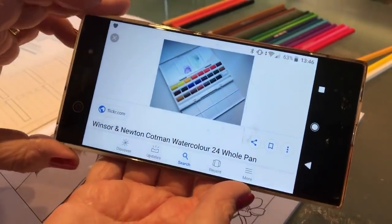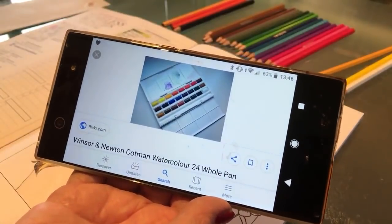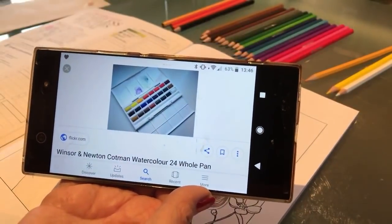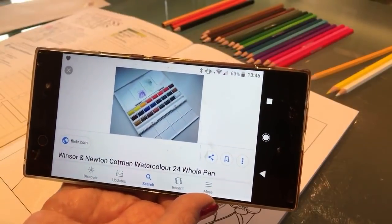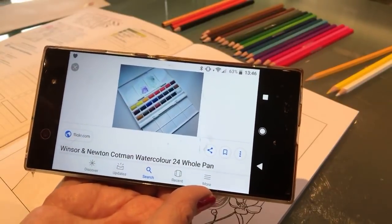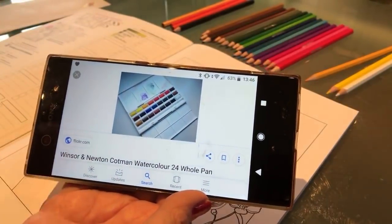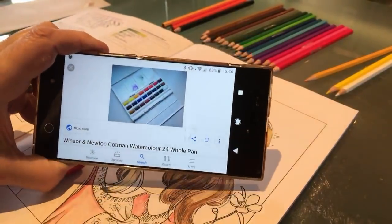It's the Winsor & Newton whole pans, and I've had this one out, and it's got my favourite amount of colours, very similar to these pencils. It's a classic Victorian turn of the century impressionist colours, and because it's been so popular for so long, that would be my favourite set for anybody doing watercolour in colour books. So I hope that made sense.